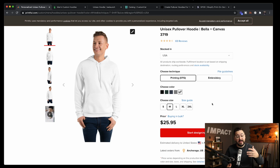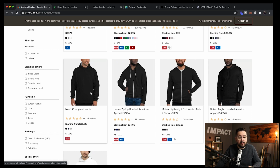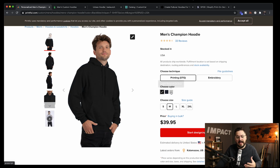And when you're talking about spending $26 for a hoodie, it's not leaving you a lot of margin when you're pricing your hoodie at, let's say, $40 or even $45. The last hoodie we're gonna take a quick look at from Printful is just the Champion hoodie. And again, with the Champion hoodie, you're gonna notice there's only a couple color options available, just navy, black, and light steel. And this one's gonna be $40 to use with print on demand.